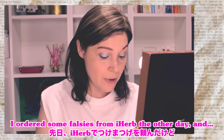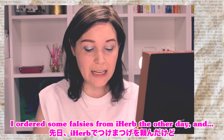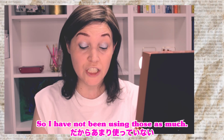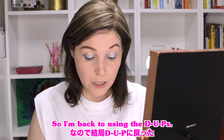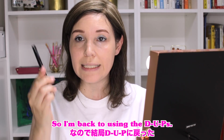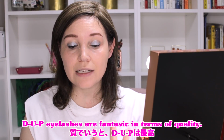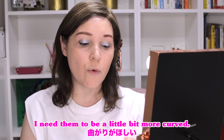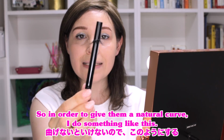I ordered some falsies from iHerb the other day and didn't really like them, so I have not been using those as much, which is a shame because I bought a pack of 5. So I'm back to using the D-Up. D-Up eyelashes are fantastic in terms of quality. It's just that they're a little too straight for me. I need them to be a little bit more curved. So in order to give them a natural curve, I do something like this.